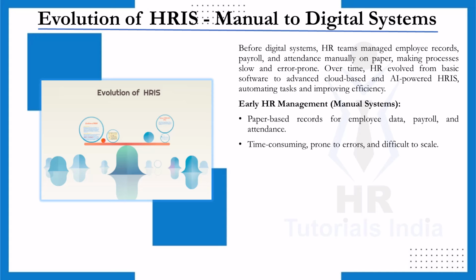For example, imagine an HR team managing a company with 500 employees without digital tools. Each month, they would manually calculate salaries, update attendance records, and process leave requests, all by hand. A single mistake in payroll could lead to salary disputes and dissatisfaction among employees.